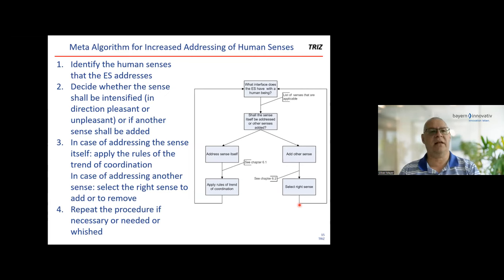So first of all, the question is, what are the human senses that the engineering system addresses? That's the first. There's usually at least one sense addressed. What is the one? Then decide whether the sense shall be intensified in the direction of pleasant or unpleasant, or if another sense shall be added. There are these two directions. You can, of course, also say, okay, I intensify it, and in the next step, I add another one. But principally, these are the two directions.